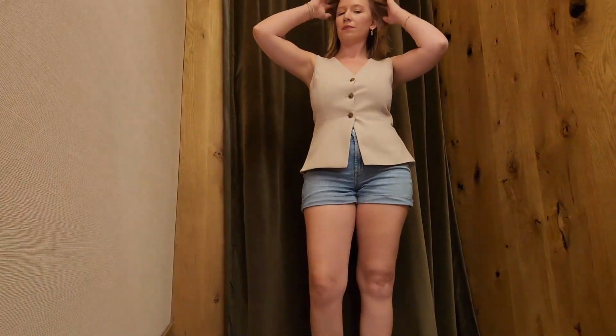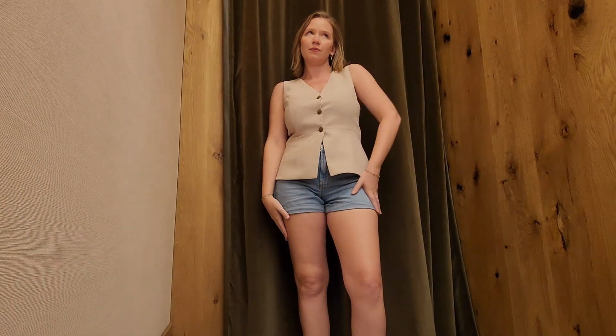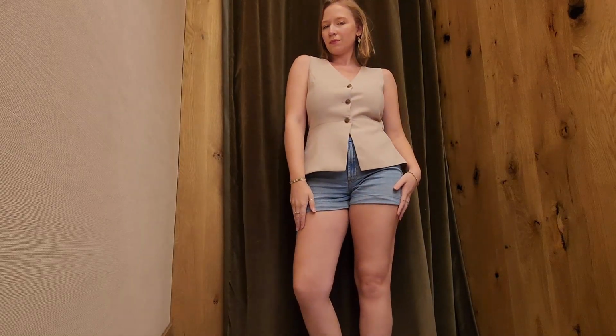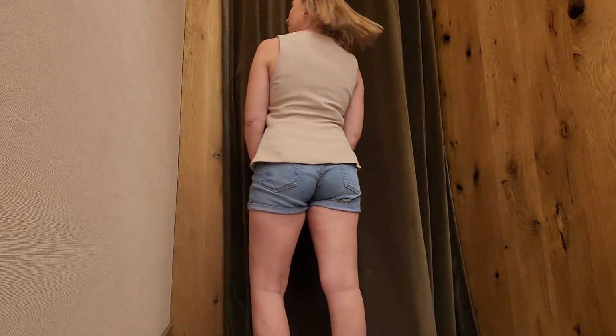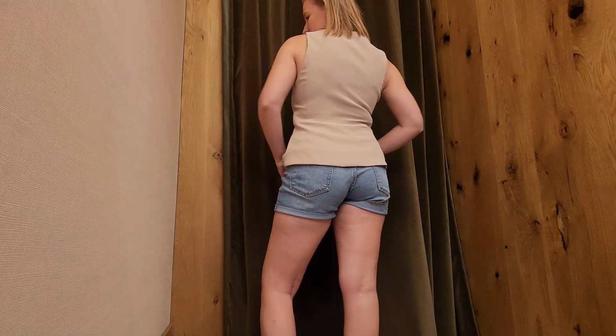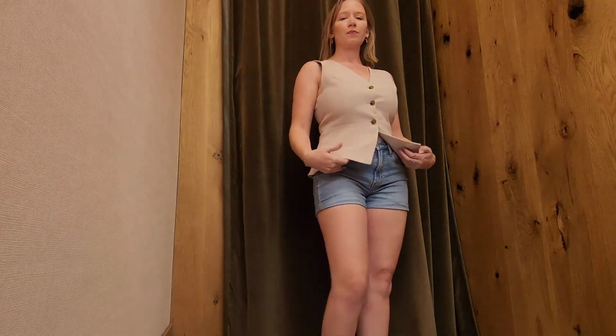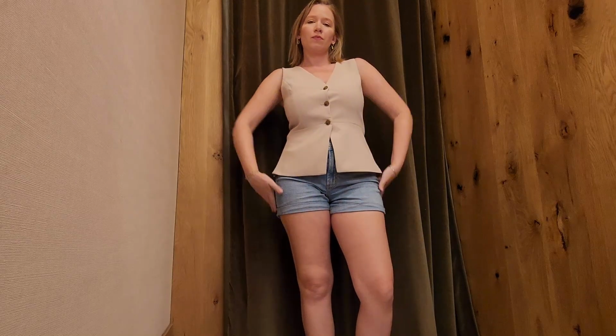Okay, this next one is slightly different. It's not as high of a neckline, so this one has more of a V-neck-ish look to it. This one was also in a size 8, and it fit a lot better, not going to lie. I think I like this one way more than the last one.